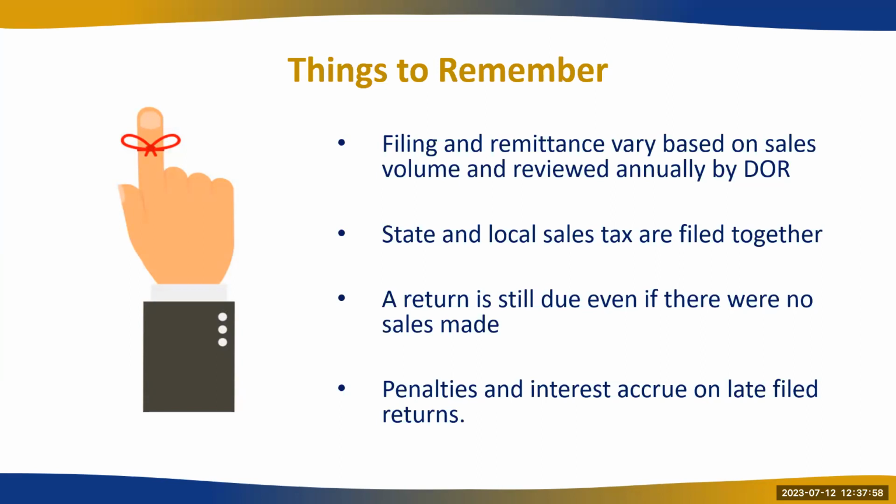The due dates will always be the 20th of the month following the last day of the reporting period, except for those semi-annual filers, which is the 20th of the second month following the reporting period. Again, Form REV 819, which is available on our website, is there to help you remember when your due dates are based on your designated filing frequency. Local and state sales tax are filed together on one report.